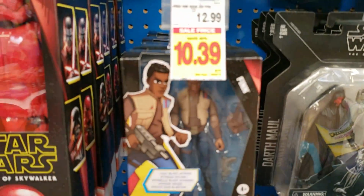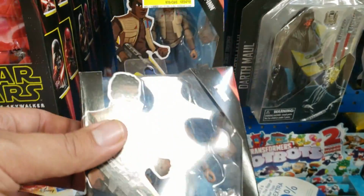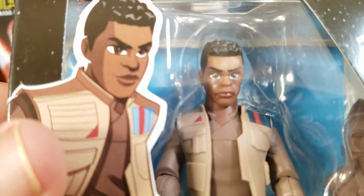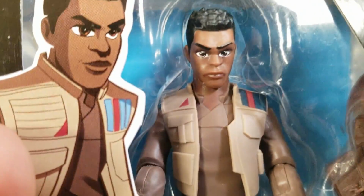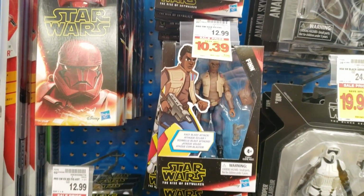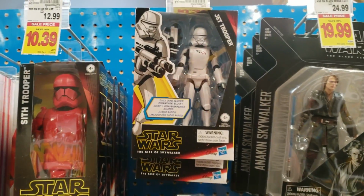Here's Finn. Again, these Galaxy of Adventure Rise of Skywalker figures are not very attractive. He looks like a young Damon Wayans. Not to criticize a young Damon Wayans, just that's not John Boyega. Just like this is not in focus. Oh, let's keep moving up. More of the Finns, more of the Troopers, more Rise of Skywalker. I guess we'll see this forever.